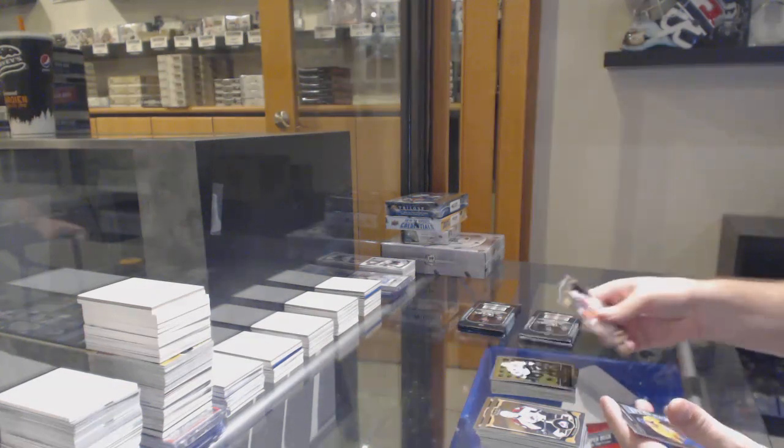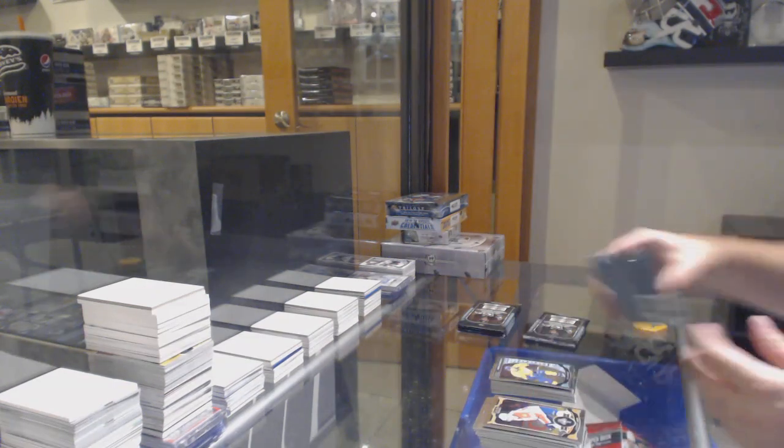We've got a Retro Rookie of Goldobin for the Sharks. Kevin Fiala for the Preds.